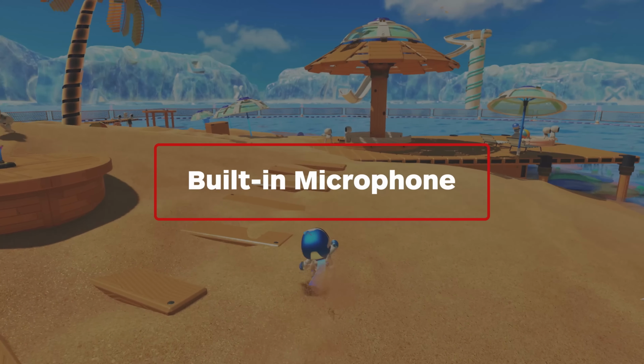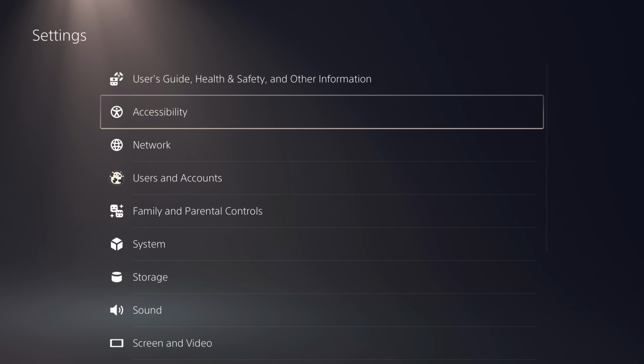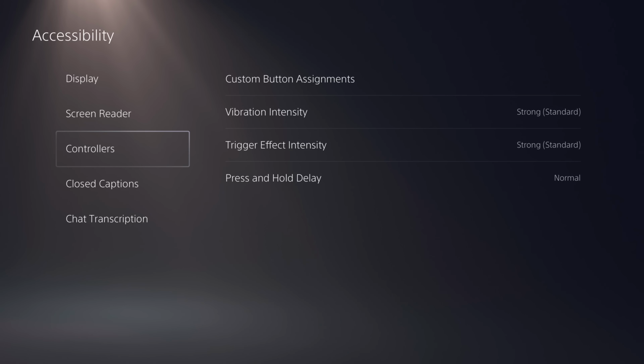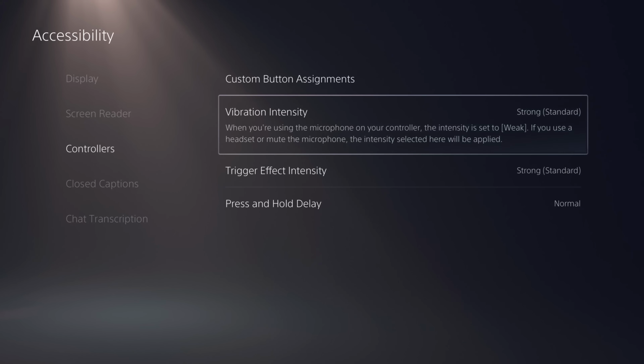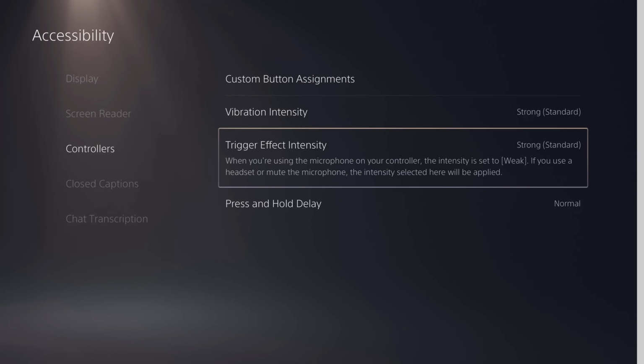A built-in microphone is a good solution when you're in between headsets or simply don't have access to one at the moment. The problem with the DualSense's built-in solution is that the vibration intensity and adaptive triggers are automatically set to weak when it's turned on. The haptic feedback is one of the biggest selling points of the DualSense, so if you're using the built-in microphone, you won't be experiencing the full effects of the PS5's brand new controller.